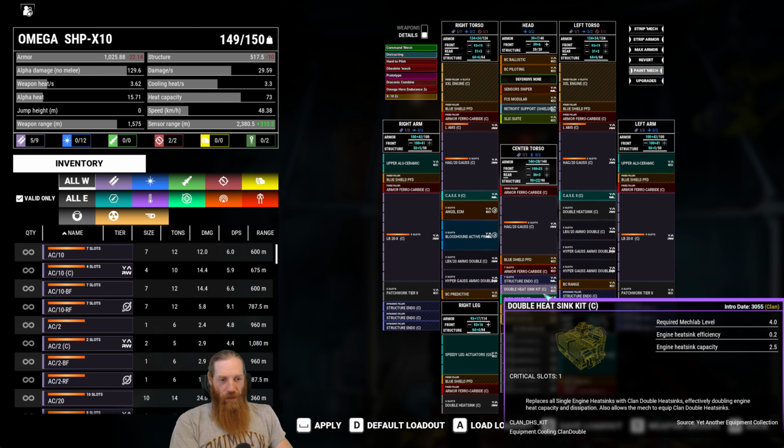We do have a double heat sink in each leg as well. I added speedy leg actuators onto the legs because I did want a little bit more speed out of there. And then upper alu ceramic because we had like an extra ton or so at the end. I guess it would be 3 tons because they're 1.5 each. So I threw that on there for a little extra armor on the arms, which are carrying a patchwork 2 on each, just to use up the last 4 slots that I had available. And free up a little bit more tonnage. So that is the build, guys.